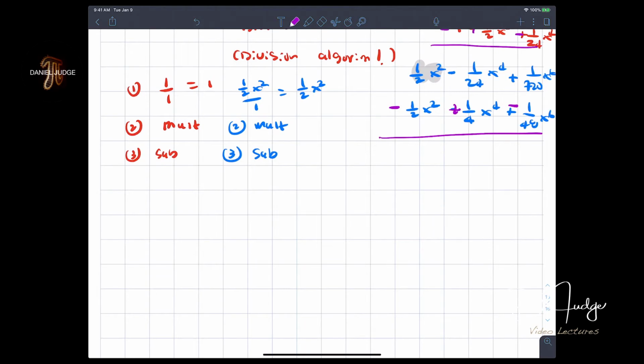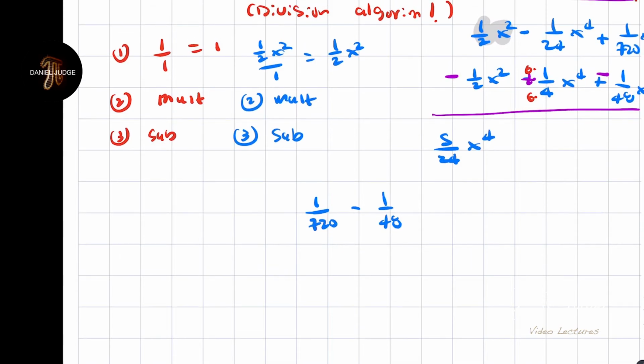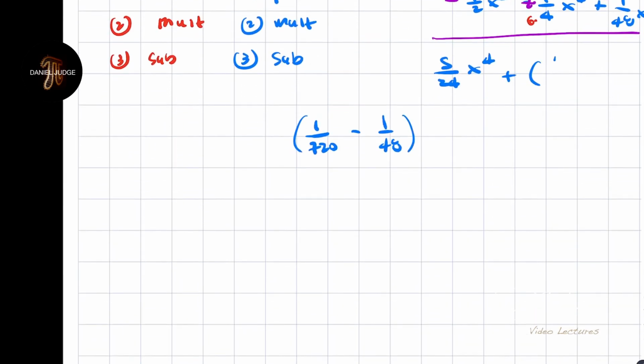I'm going to remind you guys here. Multiply this by 6, right? So you end up with 6 over 24 minus 1. So it looks like it's going to be 5 over 24 x to the 4th. And then you got this other term with an x to the 6th. So you get this arithmetic. 1 over 720 minus 1 over 48. Now, that's going to be to the x to the 6th power. So we're going to say plus 1 over 720 minus 1 over 48 x to the 6th power.